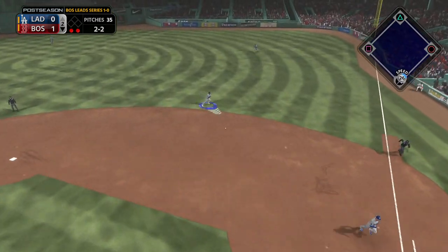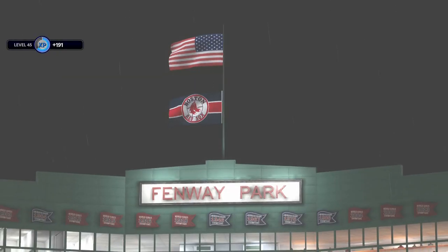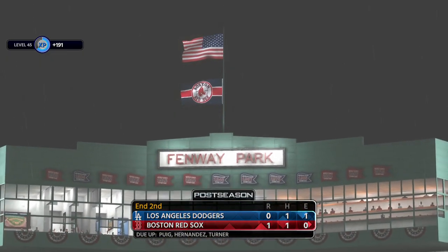Hit hard on the ground to the right. Dozier fields from deep in the hole. Throw on to first, and that error won't come back to haunt him after.